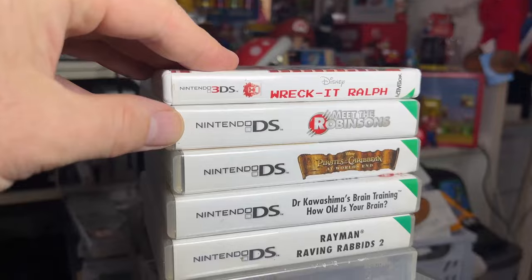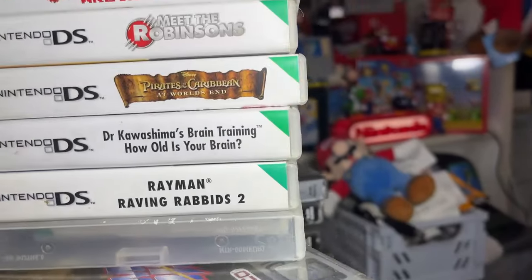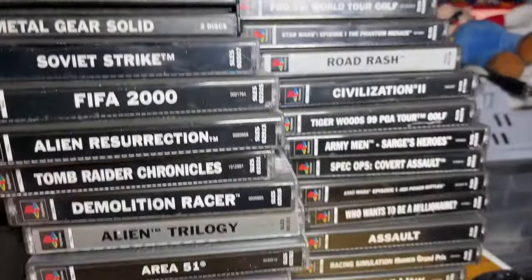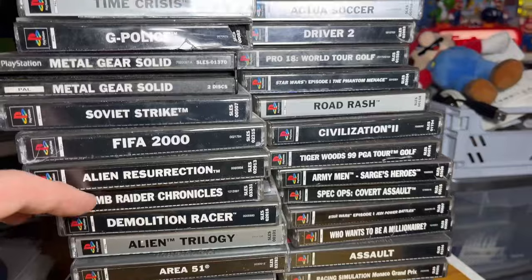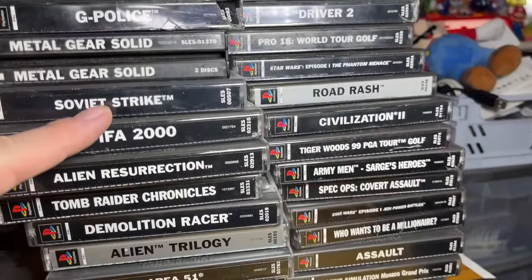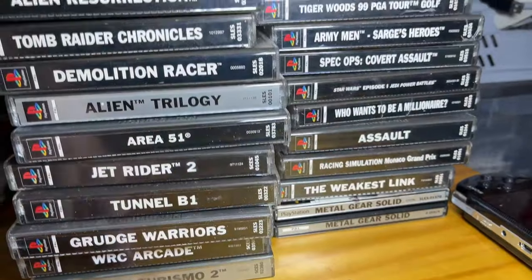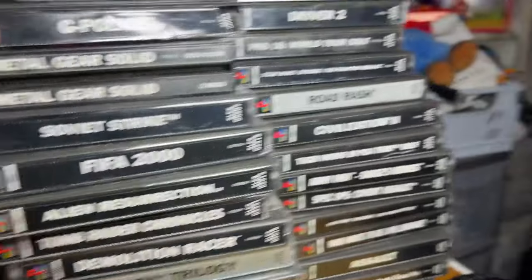We've got a few DS games and stuff that we're keeping here. And then let me just move these, actually knock the whole lot over. There we go. So here's all the PS1 games that we're going to be keeping for the collection. Now, I know there's two Metal Gear Solids in here. I mentioned that I'm missing a disc for one of them, so we might try and complete one and have one for giveaway. But yeah, I think there's something like 30 odd PlayStation 1 games here going into the collection, which is pretty sweet.